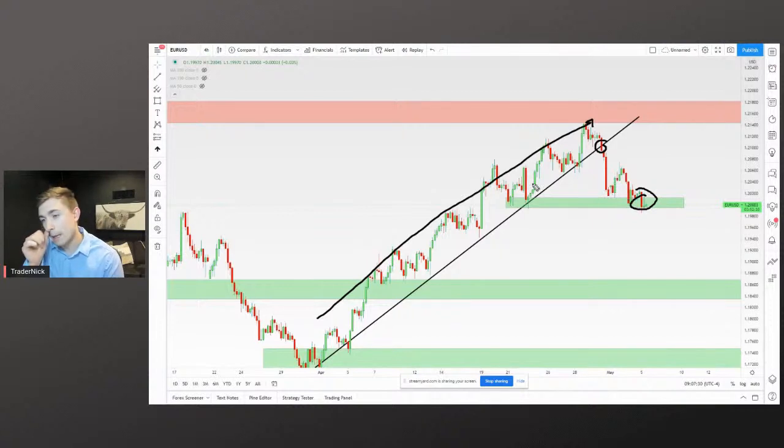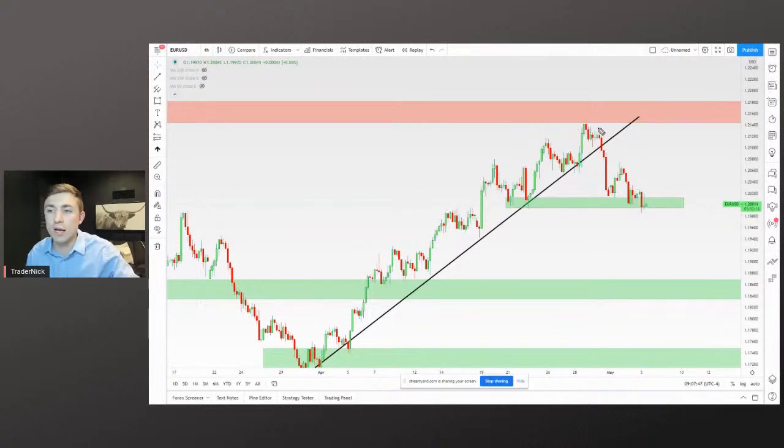here on the pullback. Now, again, with NFP around the corner, the Euro is probably going to be a bit slow until the big news. Because if you're a trader on the euro right now and you're saying, well, I shorted up here and price is coming down, and you're sitting in this trade, you might say, with the big news coming around the corner, things could go right back up. I don't know where it's going, so maybe I'll just close out some profits. So we could see some profit taking on the euro, a little bit of flatlining here until the news.